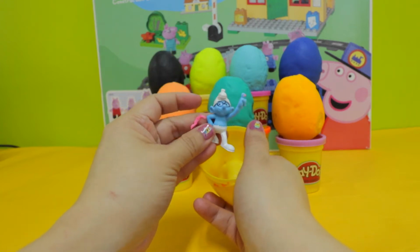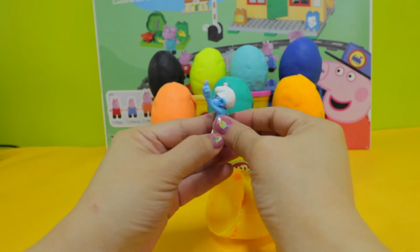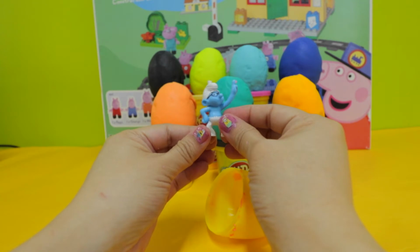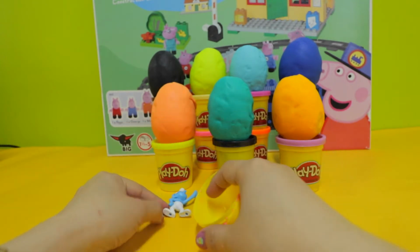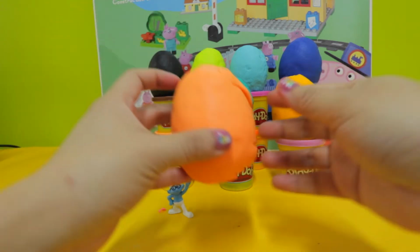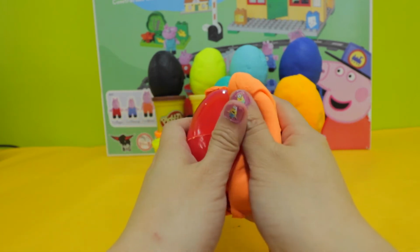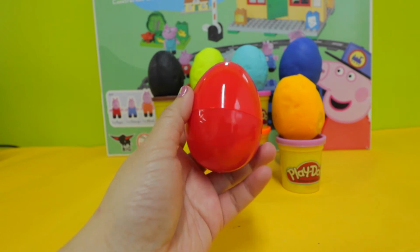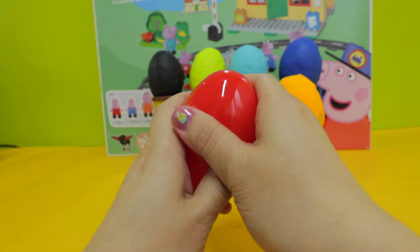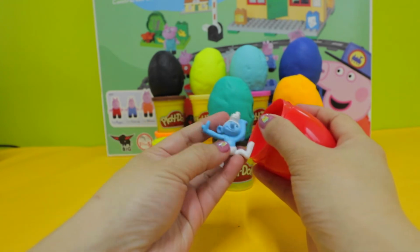Oh, it's a Smurf. Hello. So cute. Okay, next we're going to take an orange egg. Crack it open. Oh, another Smurf.